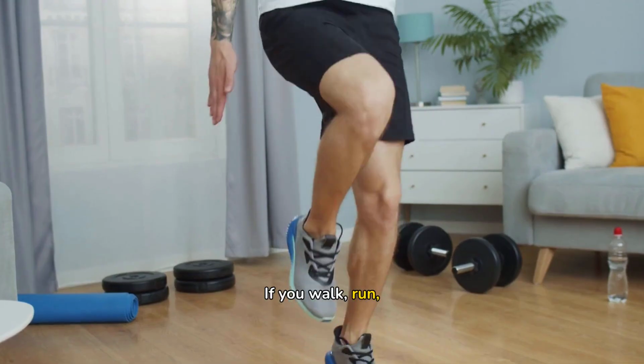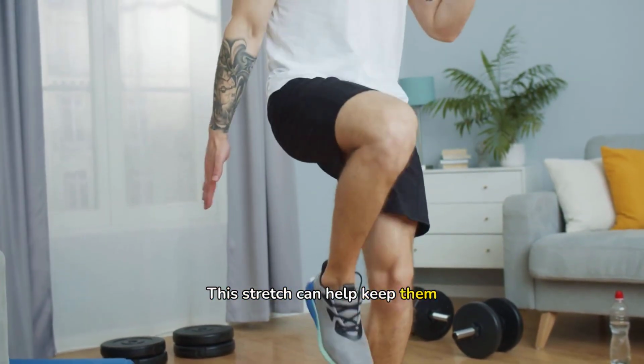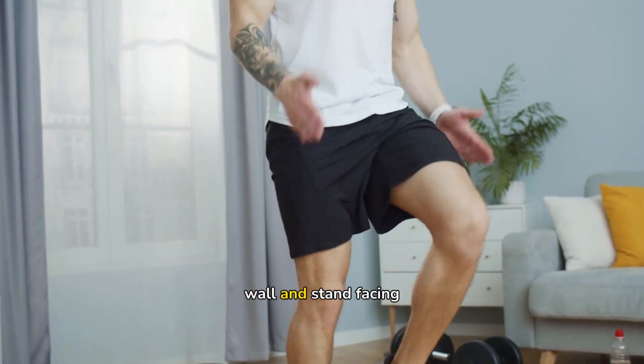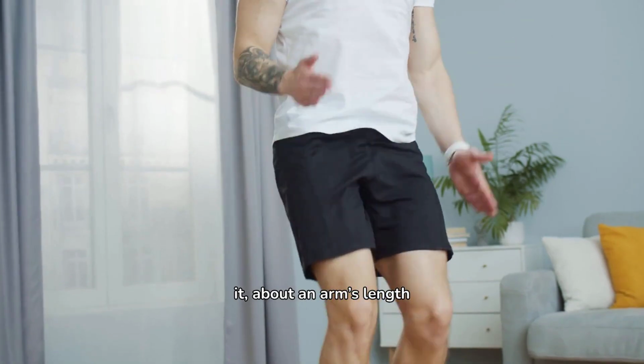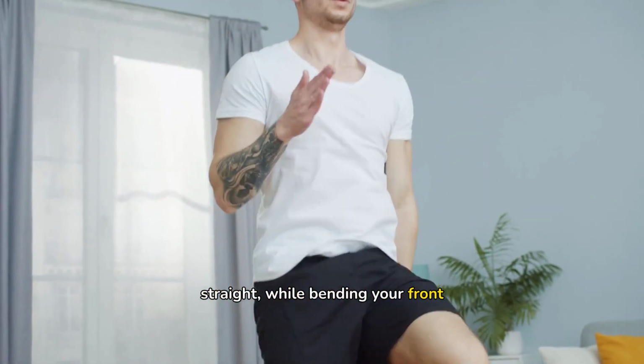Number 9. Calf stretch. If you walk, run, or stand a lot, your calves might get tight. This stretch can help keep them flexible. Find a wall and stand facing it, about an arm's length away. Step one foot back, keeping it straight while bending your front leg.